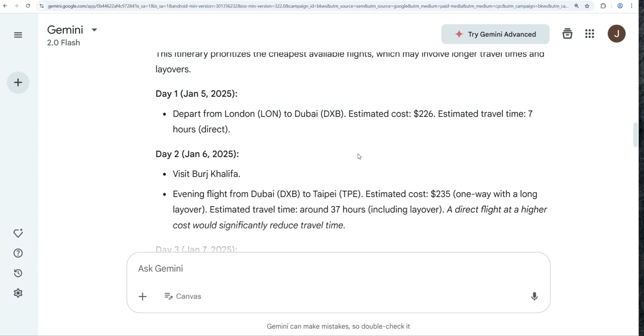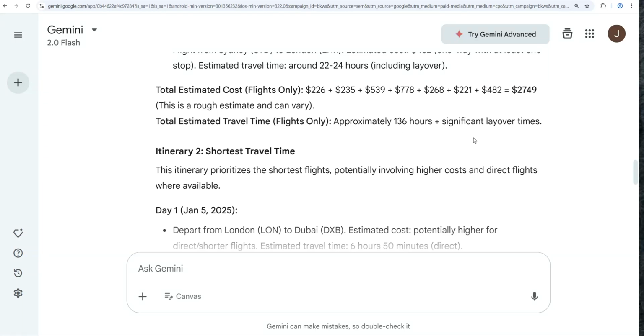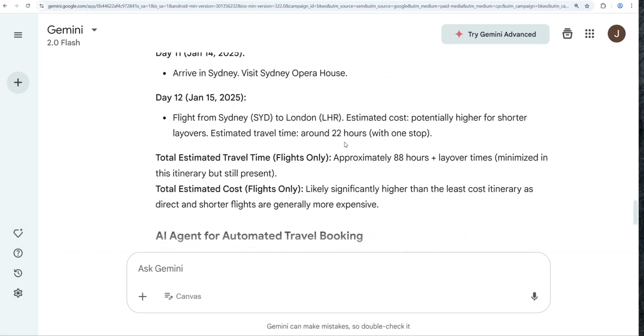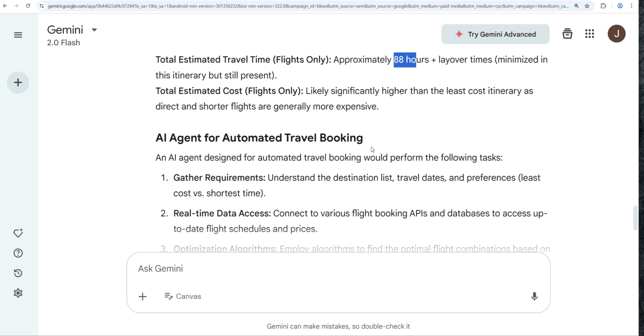And then in the least cost, it's doing its calculations, coming up with a certain number, which is about, let's say, 2,800, which in our view is more or less close to what we have seen on different platforms. So the numbers are reasonable, and for the least travel time, again, it is also looking at total travel time. It is 88 hours plus layover times. I think we could probably find flights which take less time than all of this, but we would give it the benefit of the doubt.